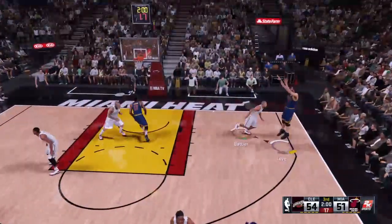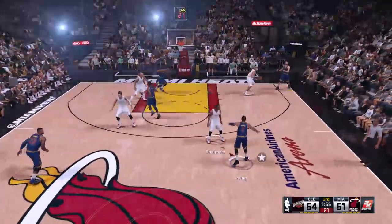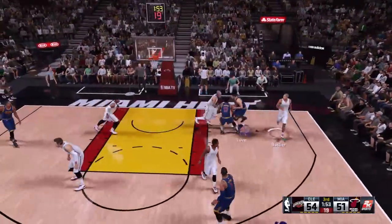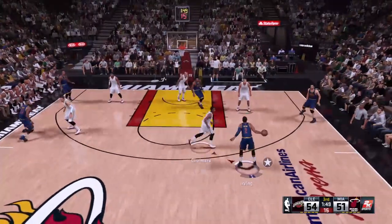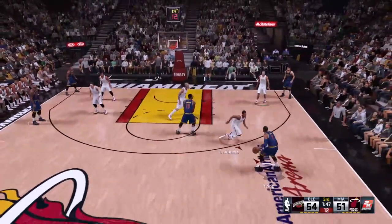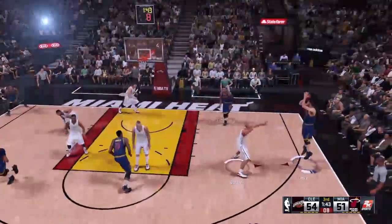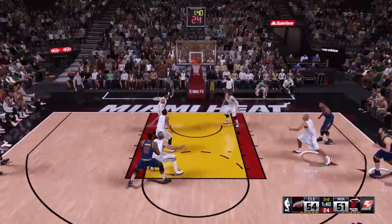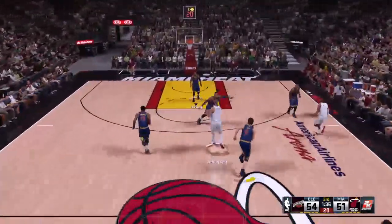Out to the right wing. Near the three-point line, it's Love. Kicks to James. And Love has it in the corner. Dishes to Thompson. Chalmers against Irving. Now the pass to Thompson. And here's Love for 3. The Cavaliers again can't hit. The Heat trail by 3.